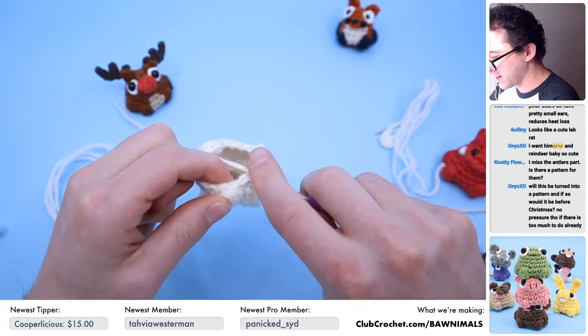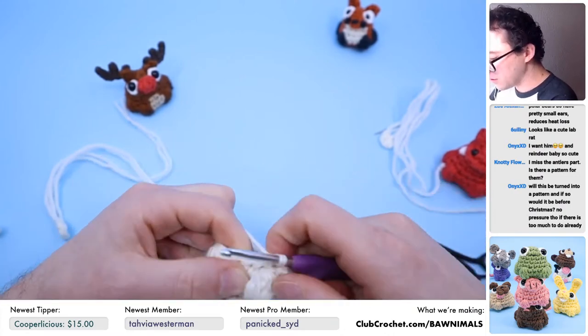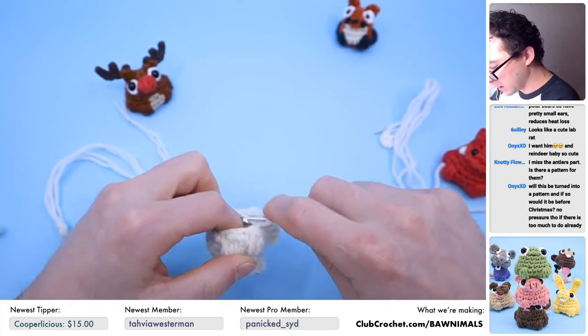Screaming in single crochet. Yeah, I love him too. He's very cute. And I do think I can do this as a pattern soon, especially because I need to re-record the snowman pattern this week.